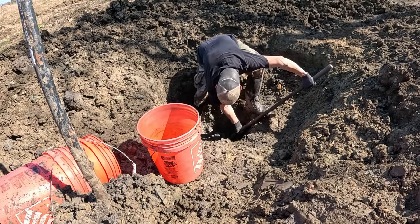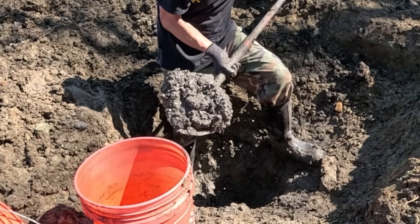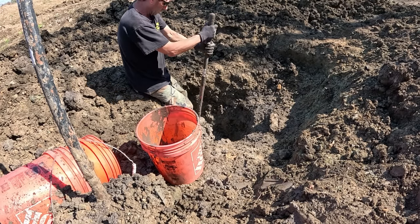Look at this stuff, guys. This is the good stuff. That's just solid gravel. It washes so good. The diamonds are normally flawless.